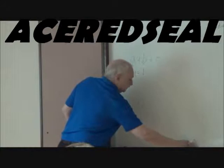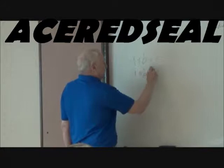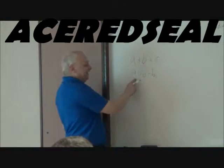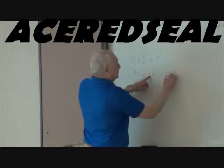A plus B minus B, because if you have a plus and a minus, it means you have nothing, right? So you have A, and you had B there, so all you did to this side is you added the minus B. This is the exact same thing here, and we just subtracted B. So that equals C minus B.